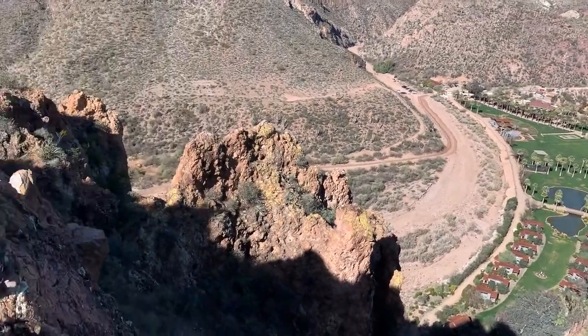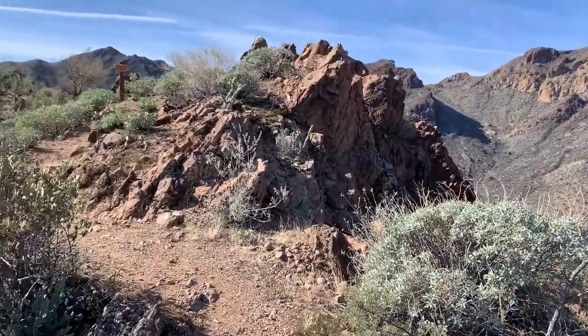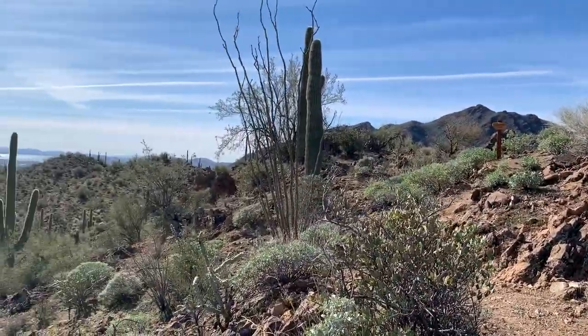The views are stunning from up here. You'll have the resort on one side and Lake Pleasant on the other.